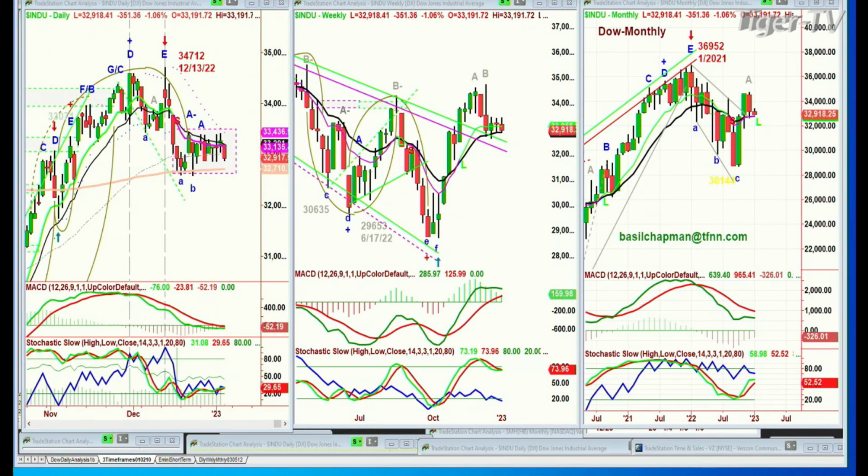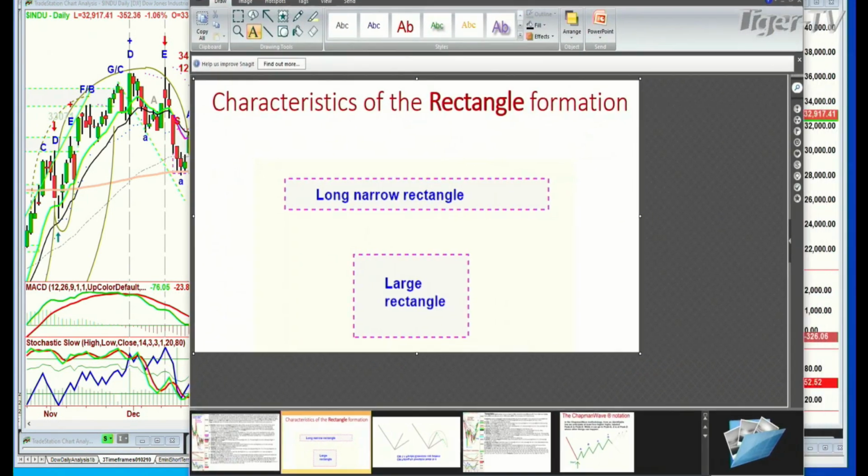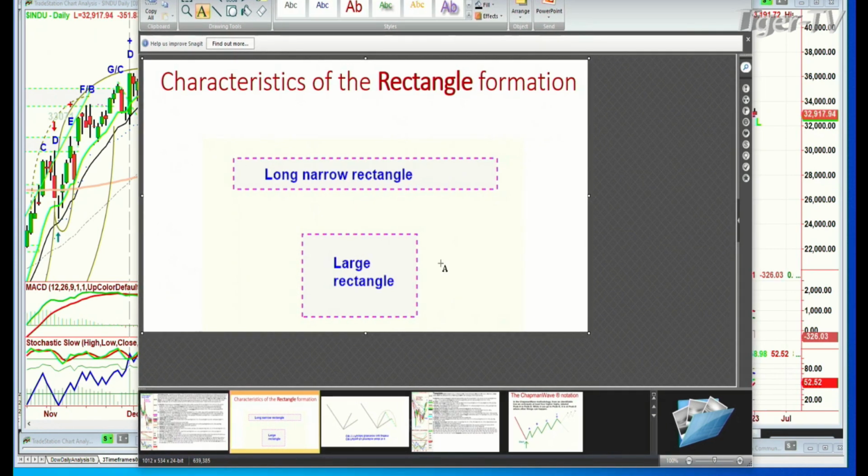I have different theories and different techniques within the myriad techniques that we have in the Chapman wave method under the umbrella of the Chapman wave. One of them is the long, narrow rectangle. The long, narrow rectangle can last a lot longer than your patience, and every time you think it's going to break out to the upside, it turns around and comes down. Every time you think it's going to break to the downside, it holds the support and starts back up again.